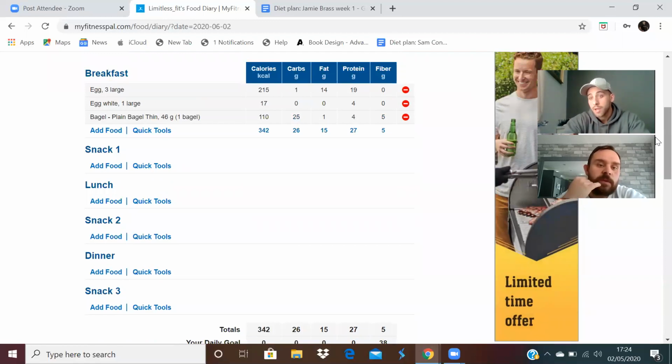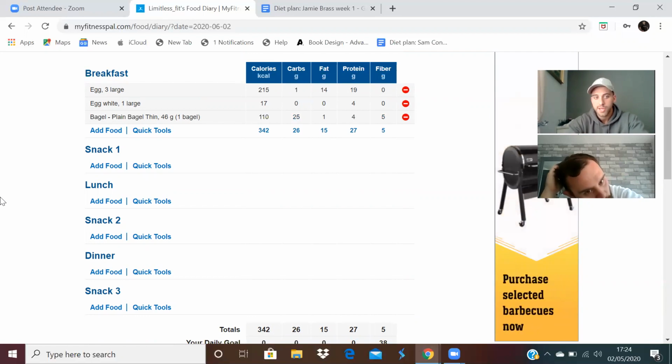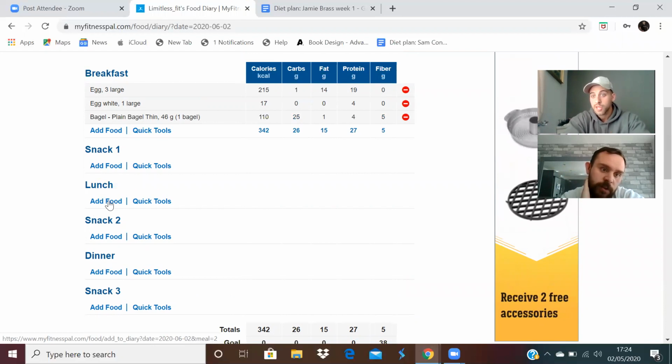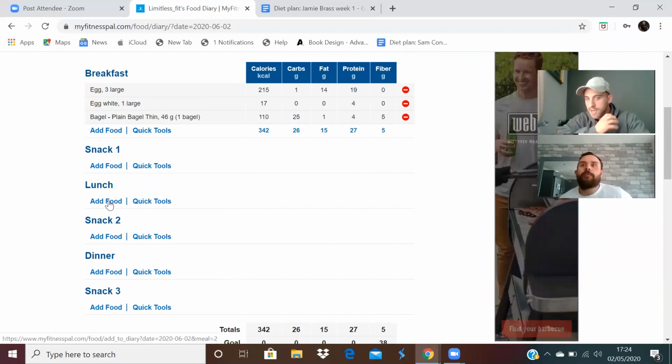So when you do make swaps, try and make each meal very similar. That is the best way to structure it. Now what have you been having for your main meal? We'll do your main meals first, and we'll see what you've got left. That's how I track it.